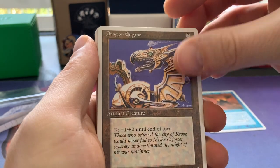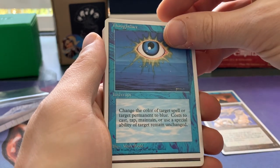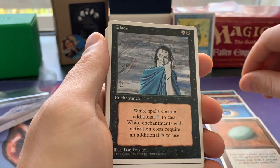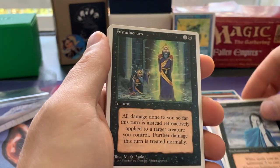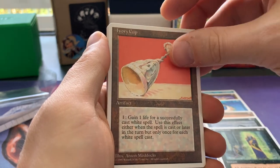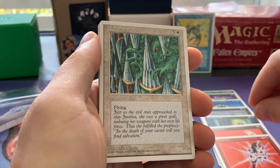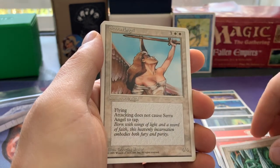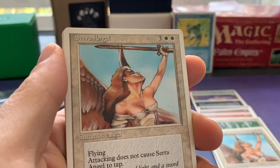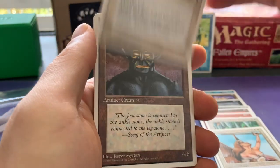We've got a Dragon Engine. We've got a Thought Lace. Just love the art with that eye, it's so cool. We've got a Dingus Egg. We've got a Gloom. Simulacrum. Ivory Cup. Detonate. Wall of Swords, Serra Angel, another Serra. I did just love the art of Serra Angel, by the way. It's so epic. Amazing work by Douglas Shuler, amazing work.